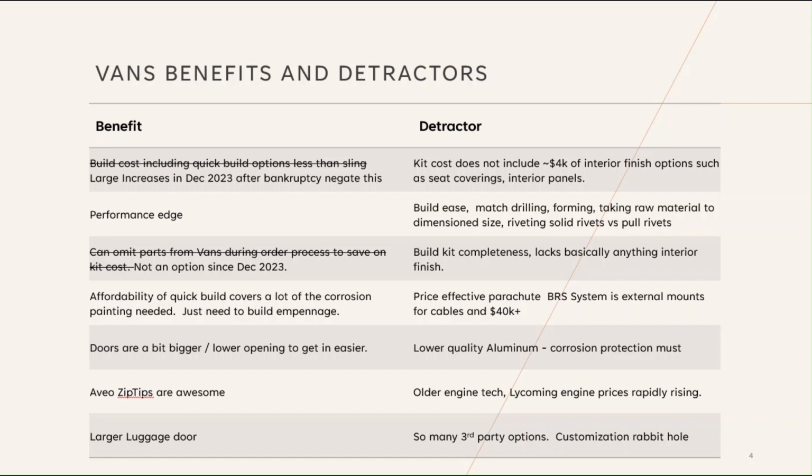And the other thing we talked about, third-party options. There's a ton. You could spend months researching on Vans, and it kind of detracts from the fun of just getting a kit and just starting the build. But at the same time, it's a rabbit's nest of what you can do, and it's almost endless in some regards, right? To make an aircraft that you really want to fly.